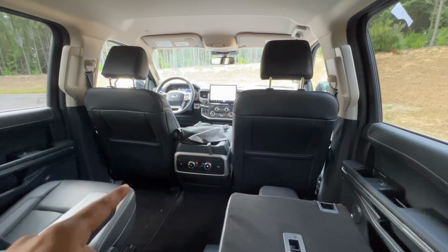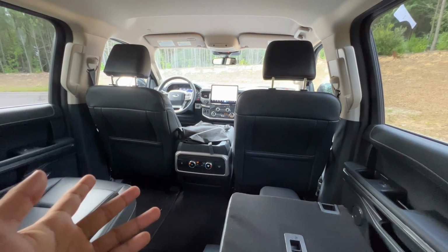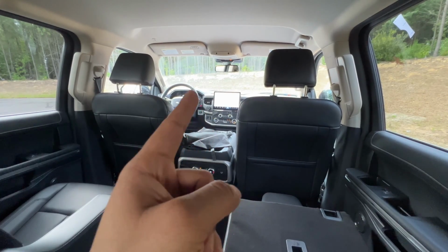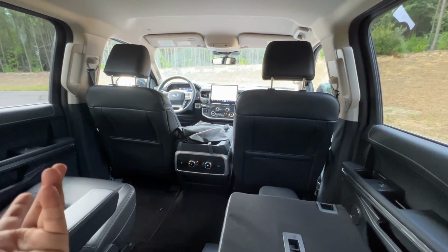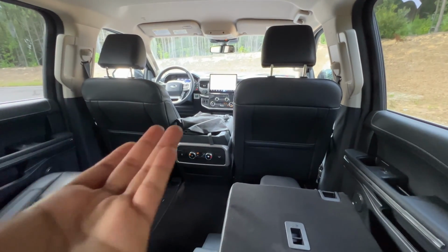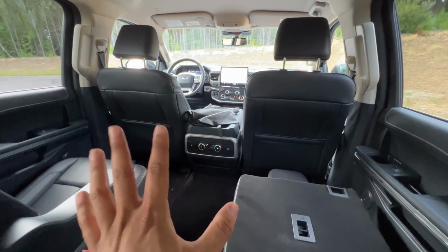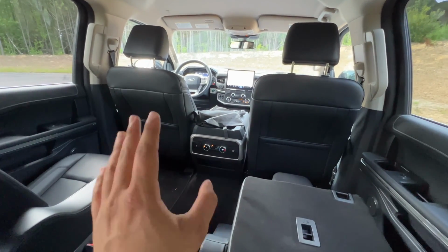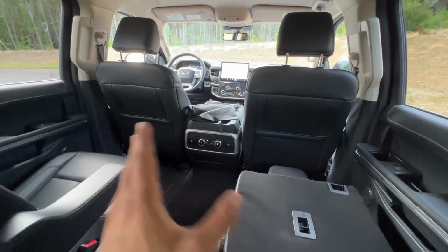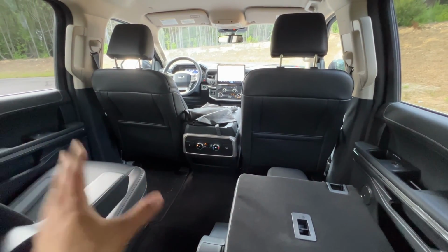Now, the biggest disadvantage with the Explorer, aside from the towing, is the fact that it has that stupid vertical screen, which I despise, but you can get used to it. It's not the end of the world, but at least this one has a 12-inch screen, so that's standard. You know, I just want to let you know the Explorer is a very enticing vehicle in the Ford lineup. It's very good. They've massively improved it for 2021 and 2022 compared to the 2020 I tested.